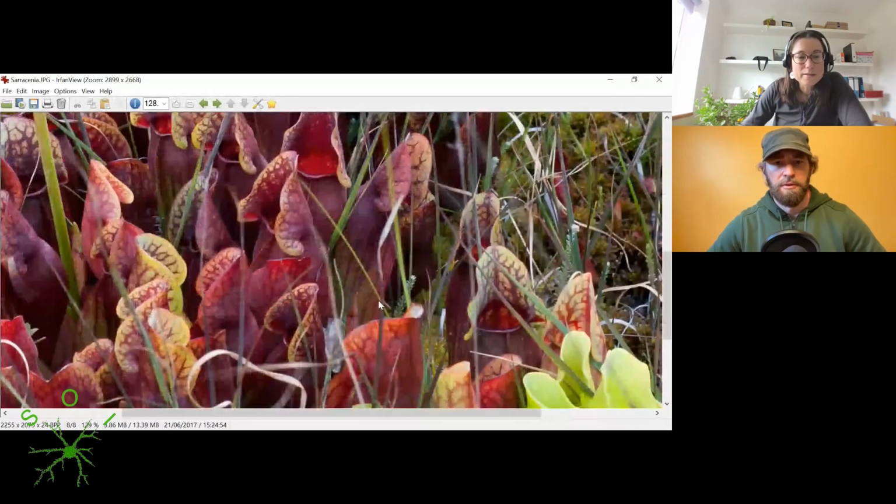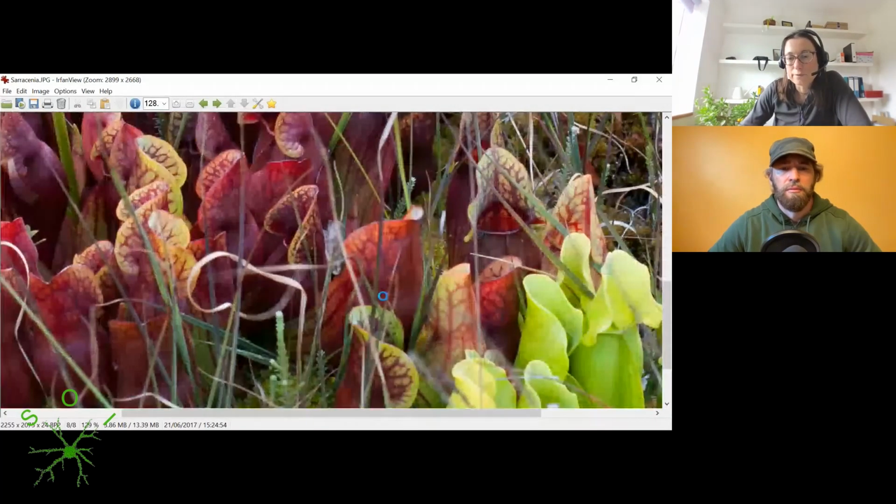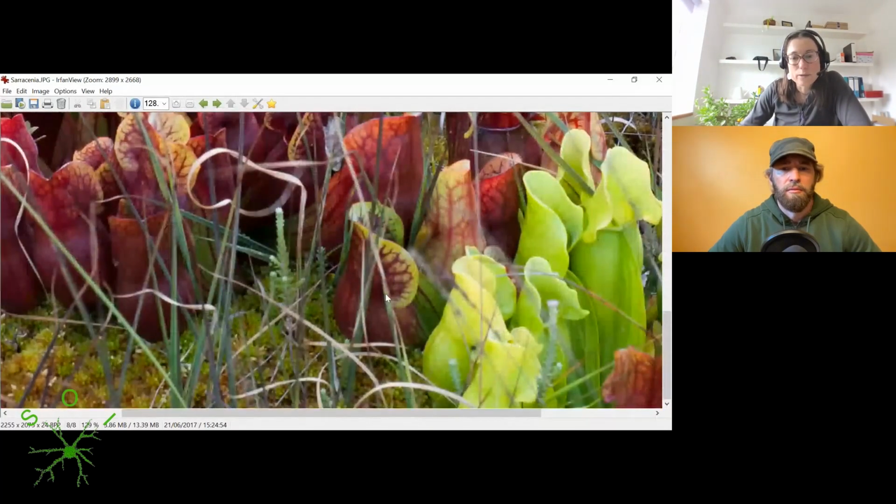So even though it's a different group to the Asian one, the pitchers are slightly different in the way they grow. They grow as a rosette. They grow straight out of the ground, so you don't really have a leaf part to it. You only have a pitcher. And the only bit that acts as a leaf for photosynthesis is basically this keel on the side of the pitcher.